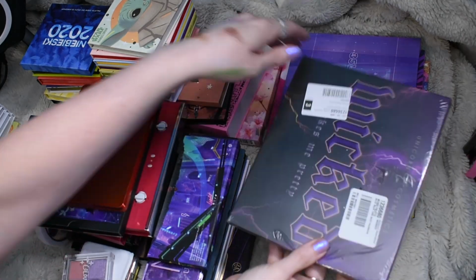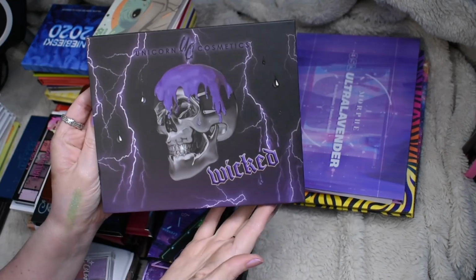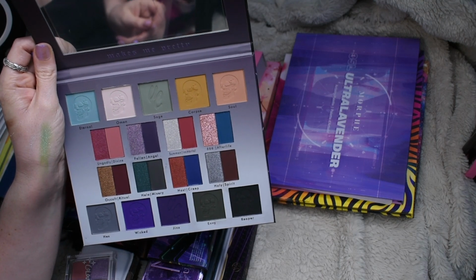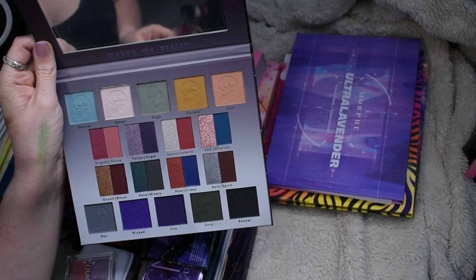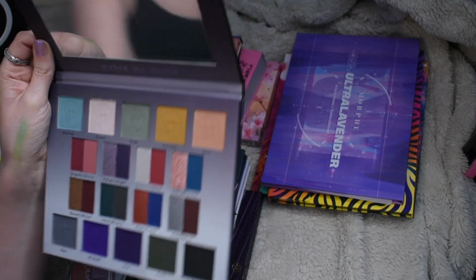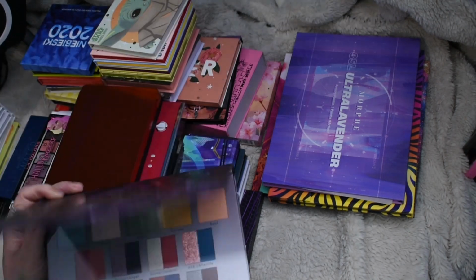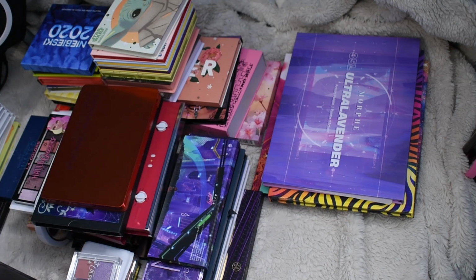All right, and then I have this Wicked palette, which clearly I haven't tried yet. It's by Unicorn Cosmetics, and I thought it was this really cool, grungy kind of thing. And I have the, what is the name of the Angel palette, I guess. So I wanted to give this one a try. I think I probably will still, because I'd like to make up my mind about this brand, but the shades I've tried so far out of the Angel palette I wasn't super impressed by, so I'll leave it as that.